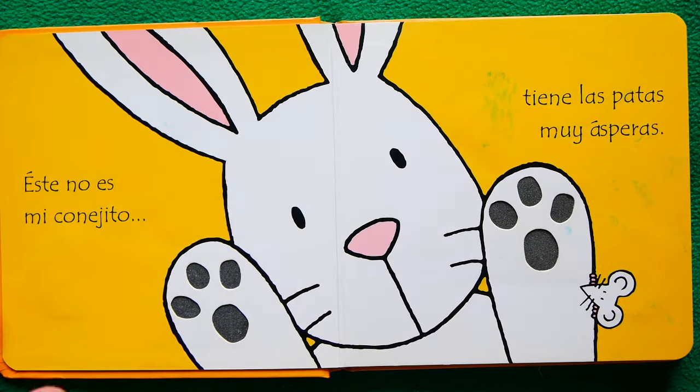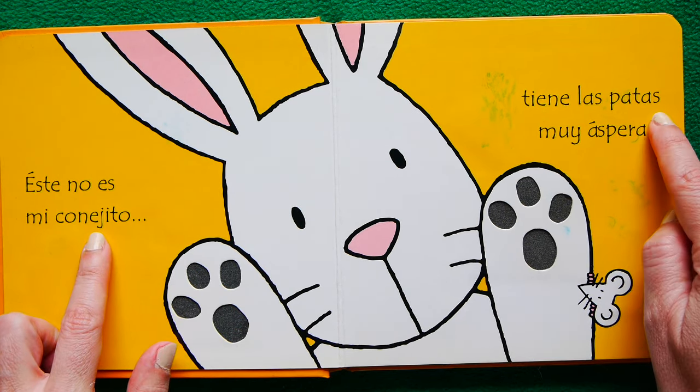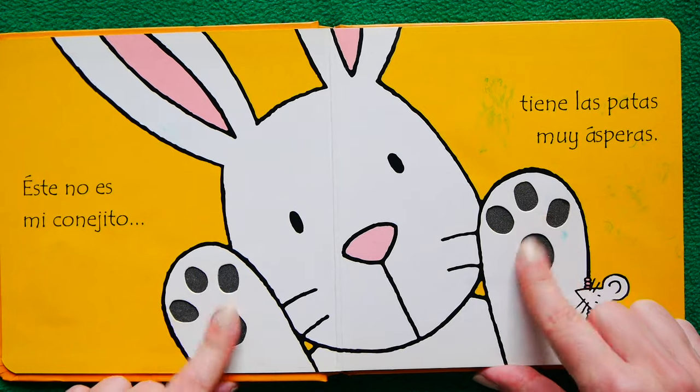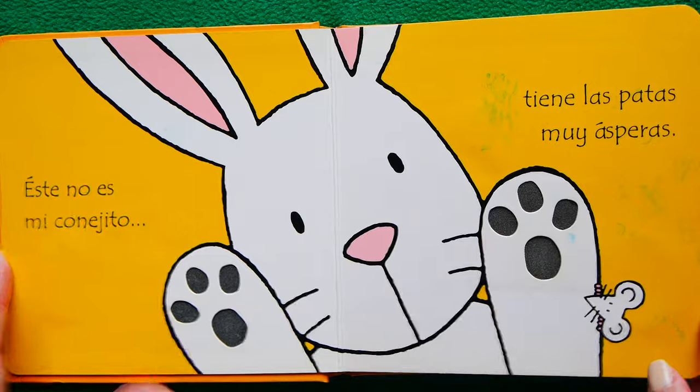Tiene las patas muy ásperas. This is not my little bunny. He has paws that are too áspera, rough. Paws are too rough. Yep, that's not my rabbit. Ese no es mi conejito.